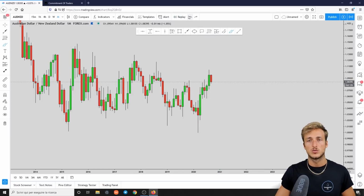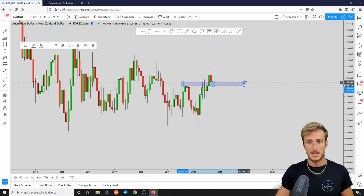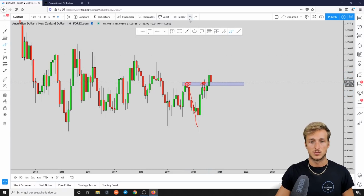And this was also a historical structure level for this market. In fact, it was already acting as resistance here, preceding all this move to the downside, acting as resistance here, preceding this retracement, and now that it is broken to the upside, it is acting as support.